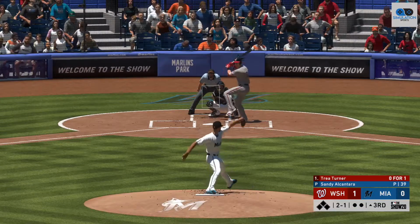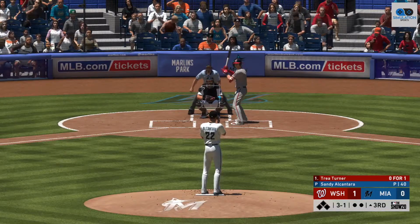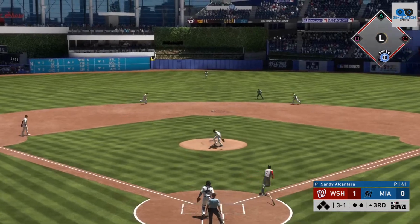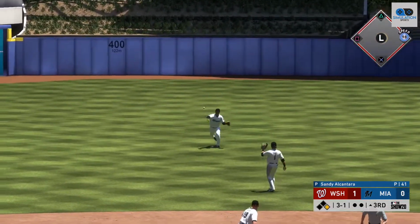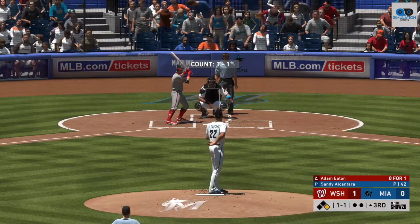At the plate now, Trey Turner. 3-1 to the National shortstop. Adam Eaton is on deck. He'll hit next. Grounded back up the middle. That's through for a base hit, and he's 1 for 2 now. So an inning opening single kicks off their half of the third.